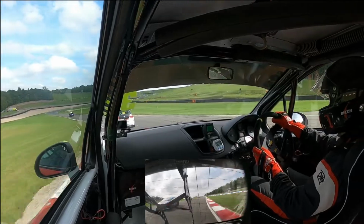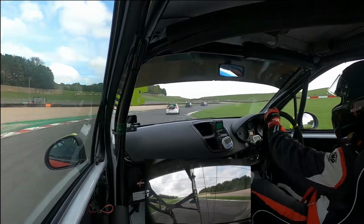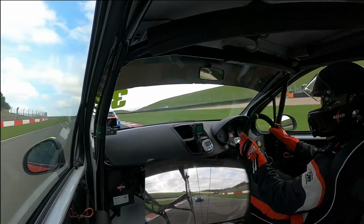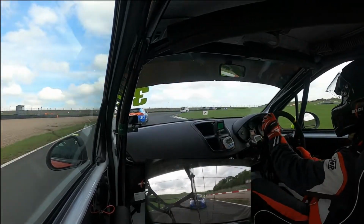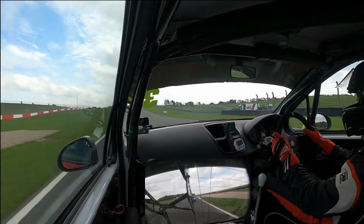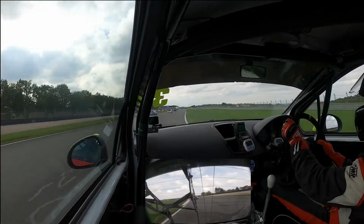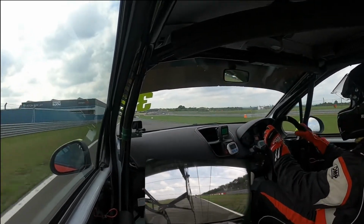There we go, so upshifting to fifth. Lost a couple of places there, although to be fair, certainly the Scirocco is a faster car. But I just couldn't keep the pace with the overheating. Lost a bit of time there on the Fiesta with those cars passing.